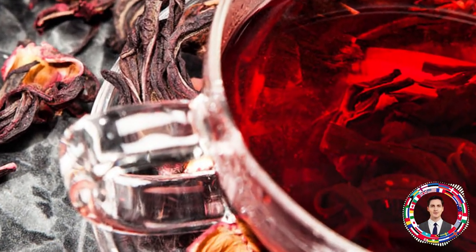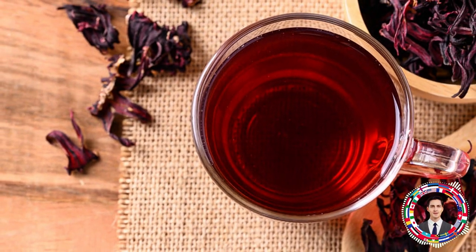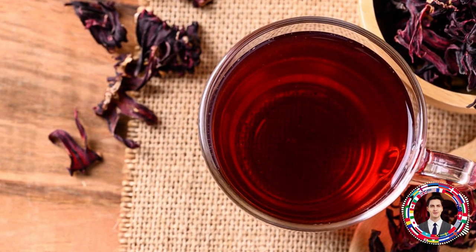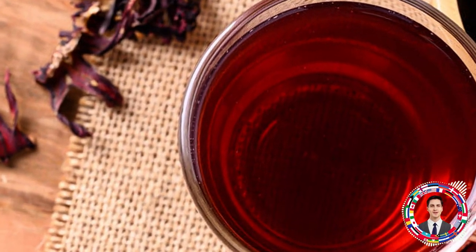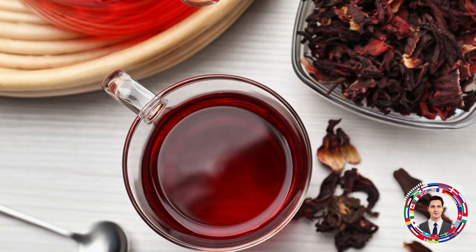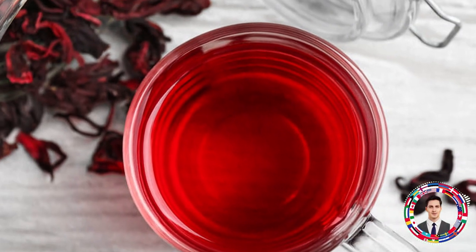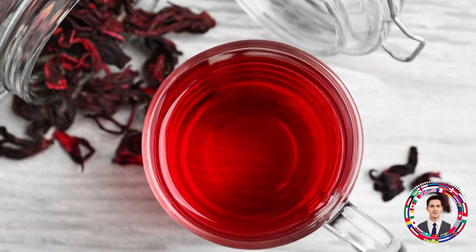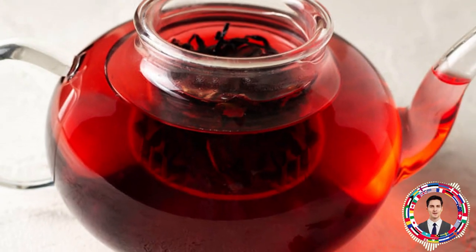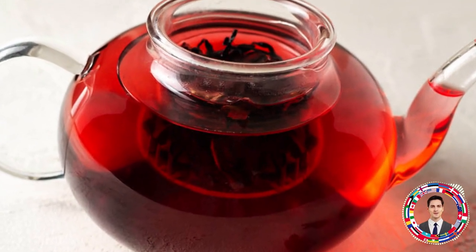And now pay attention. Consider the harm and contraindications of this drink. Karkade has a diuretic effect, so the drink should be abandoned in case of exacerbation of cholelithiasis or urolithiasis. Also, this tea is not recommended to drink on an empty stomach, since it contains a large amount of acid. For the same reason, it is contraindicated for people with increased stomach acidity, gastritis, and ulcer. In addition, Karkade can lower blood pressure too much, cause an exacerbation of gastritis or peptic ulcer, allergies, and damaged tooth enamel.